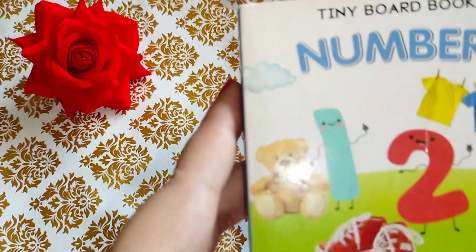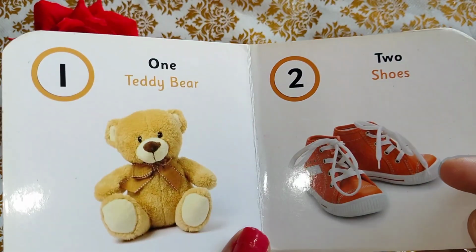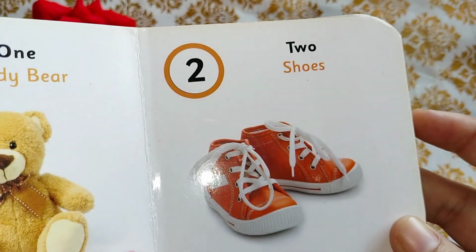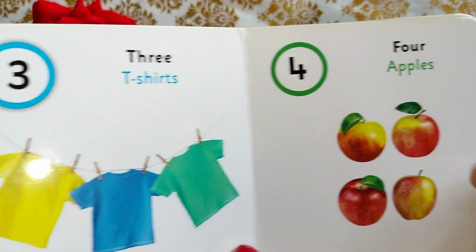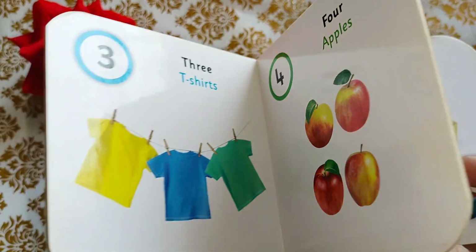Let's again learn numbers from this tiny board book. What is this? This is one teddy bear. Then we have two shoes. We have three t-shirts. And then four apples.